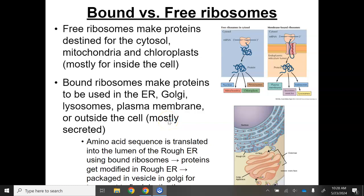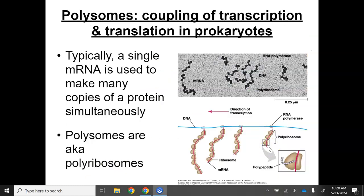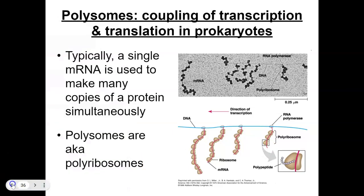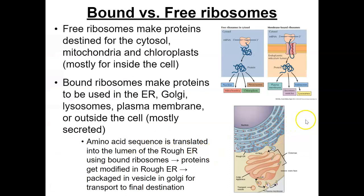So examples of when they may need to go through that process is if they are going to be incorporated into a membrane. So if they are going to be incorporated into the membrane of an organelle, like the ER or the Golgi, or the plasma membrane, which is shown in this picture down here.